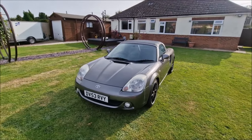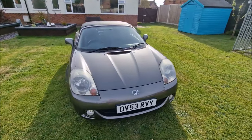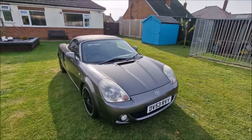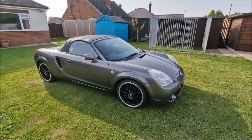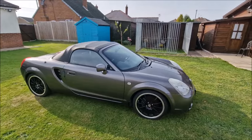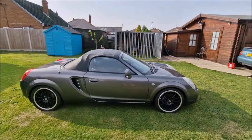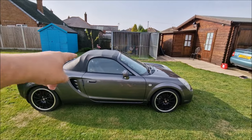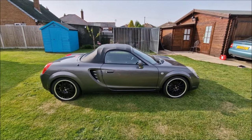It's a 2003 Toyota MR2 Mark III. Why is it so special? Well, this is the last of the Toyota MR2s. They didn't make any more after this. This is the last one, and it's the Roadster. It's the Spider in some places, and it is the convertible version. So it's not got a hard top. However, a hard top was an optional extra.